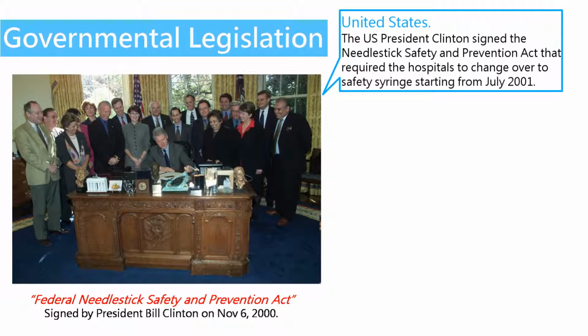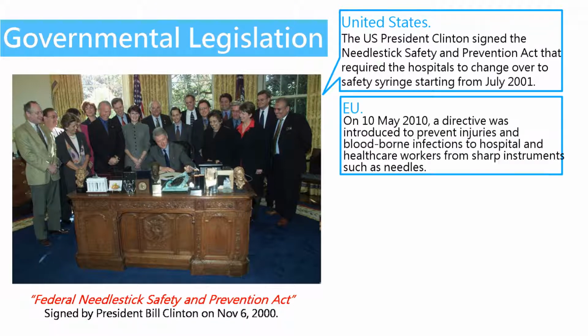In order to ensure safety from accidental needle stick injuries, governments of various countries brought legislation in their respective countries, mandating the use of safety syringes. In 2000, the U.S. federal government signed the Needle Stick Safety and Prevention Act into law, compelling the use of the safety syringe instead, across healthcare facilities, to reduce injuries from needle stick and unsafe syringe usage.